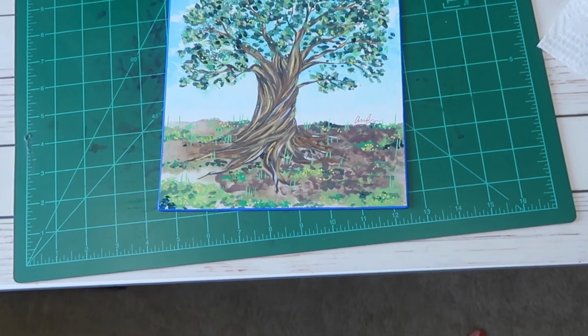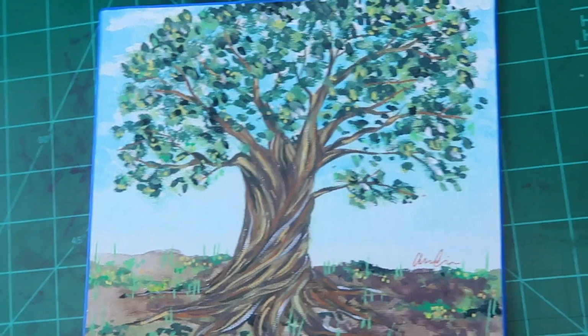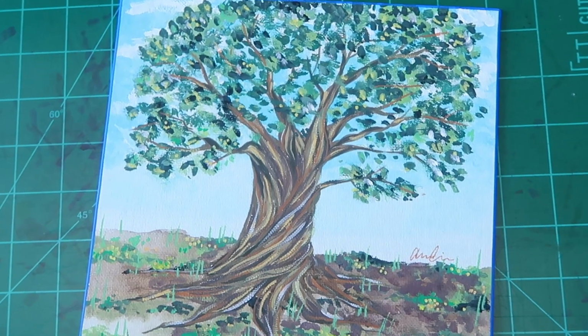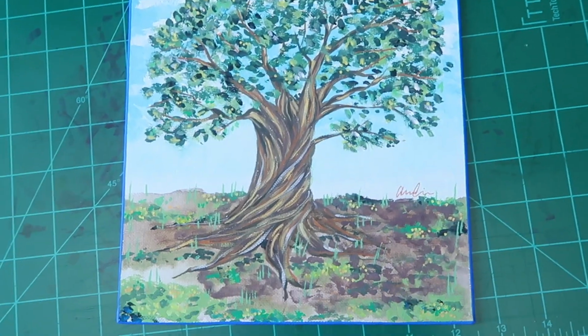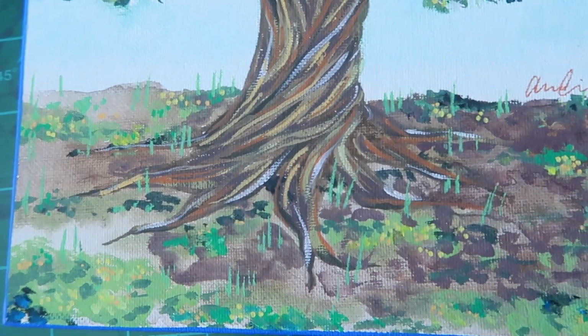Okay, painting is done. I'm pretty happy with it for it being my first attempt at acrylic gouache, and for trees not really being my forte. I did add a few little details in with my Posca pens just to have a little more control.